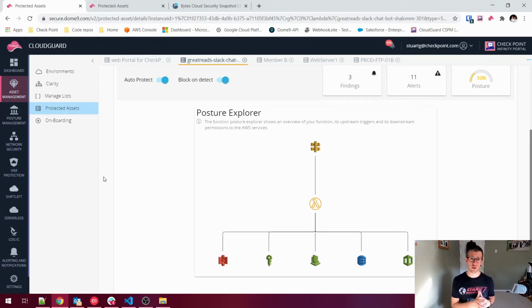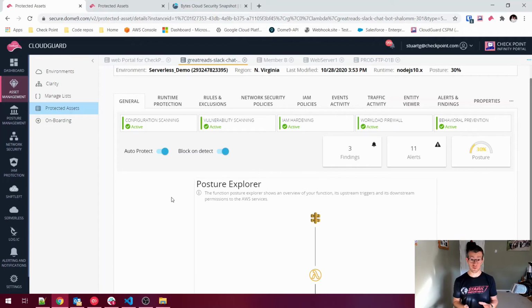If there's anything in there that you find which is not desired or not correct, you can go off and fix that in the code, or you can use the workload firewall to prevent that in real time and block it at a software level. I'll move on to that shortly.